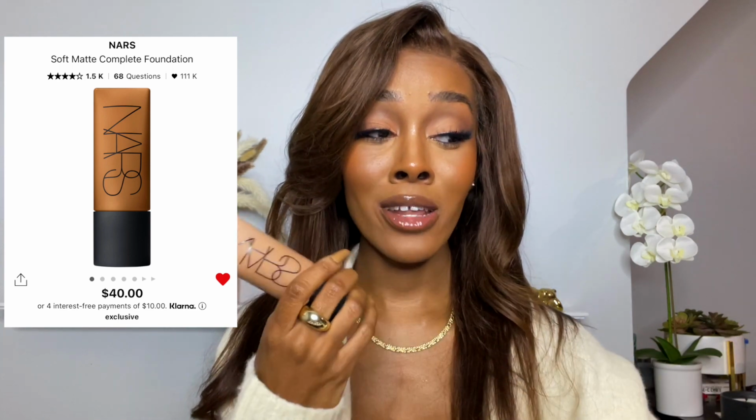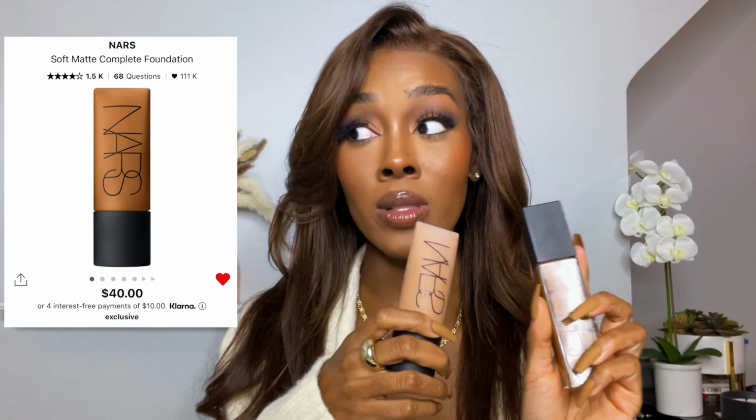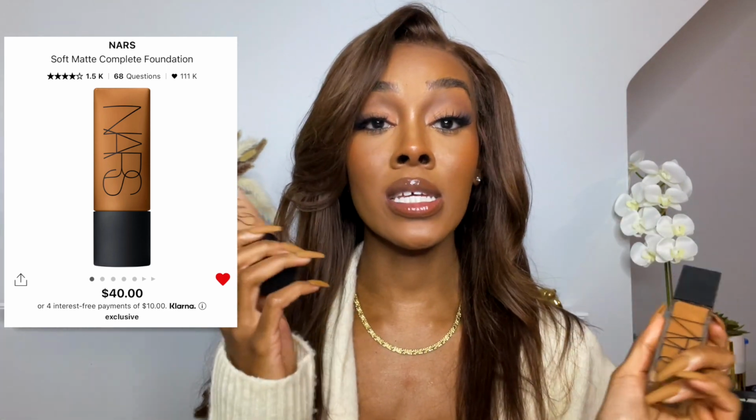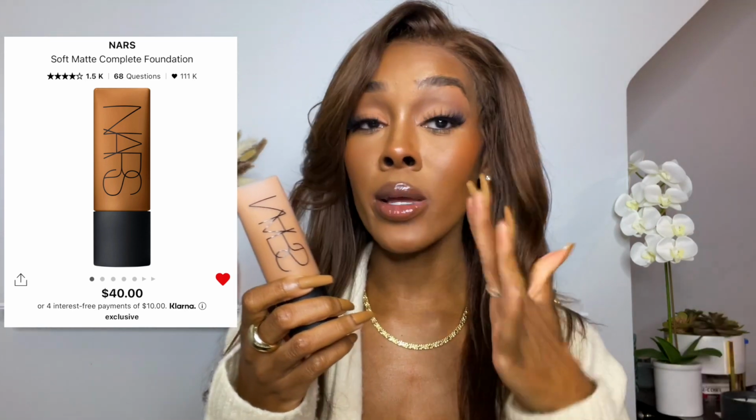I honestly kind of prefer this one to the other just because it gives you even more of a flawless finish. It's basically a filter in a bottle. So if you want your skin to look really flawless, then definitely check this one out.